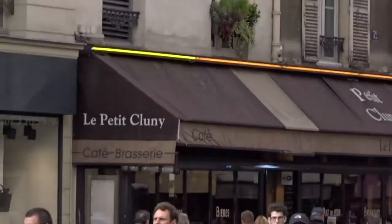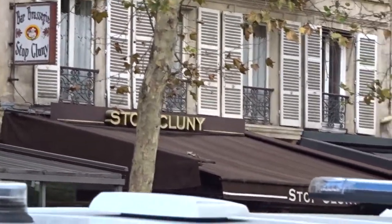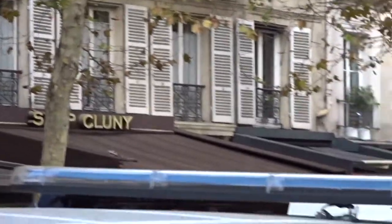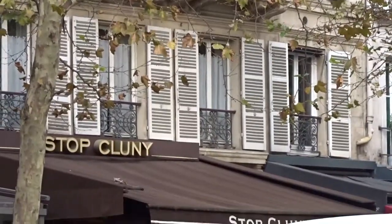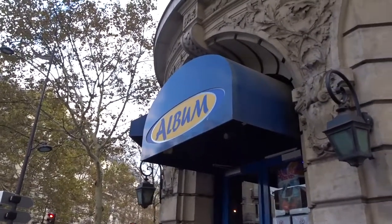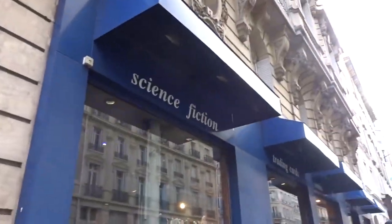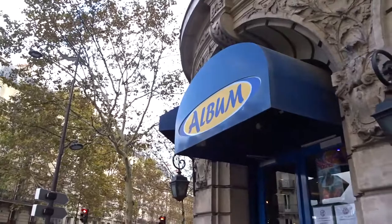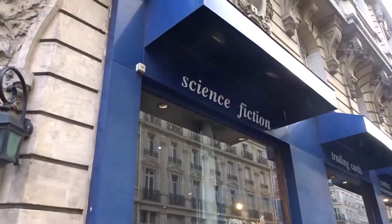So over here we have Le Petit Cluny, and then you go this way a little bit, and you have Stop Cluny, although the tree's kind of blocking it, but I can promise you that's what it says. There we go. Stop Cluny. Here it is, here's the place, we found it! Here's the place. To go in.